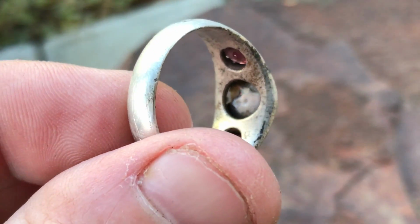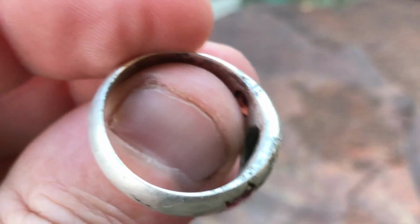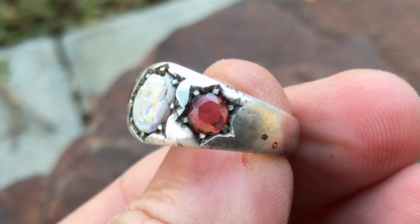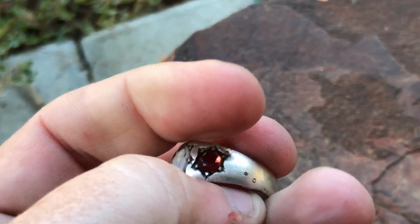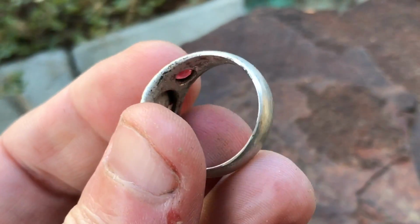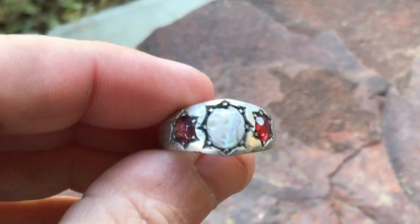Needs a good clean up in there. I haven't had a chance to get in there and clean properly yet. But yeah, it looks pretty well made actually, and held in there really well too. So yeah, quite happy with that find. It was in a 1900s field, early 1900s. Everything we're finding is 1905, 1904, and quite happy with that one.